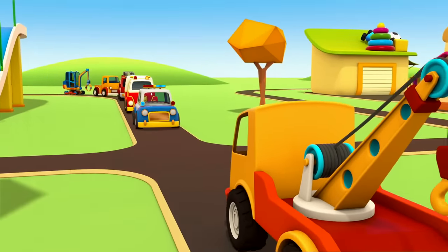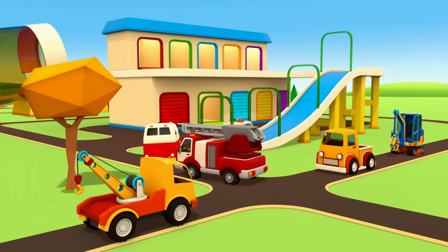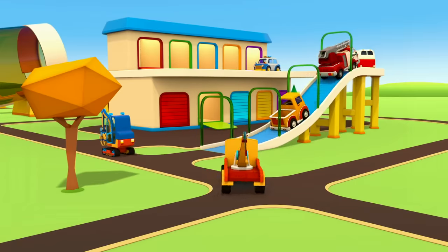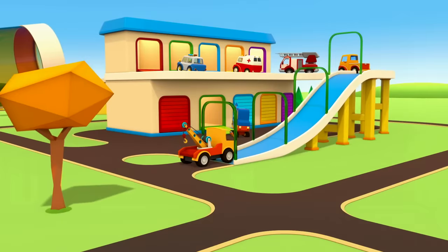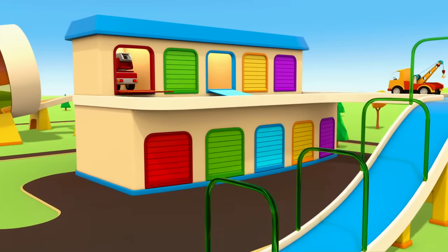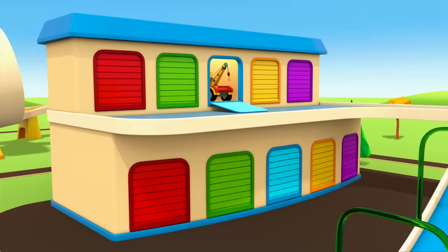The helper car team has done some wonderful work today. It's time for everyone to get back to the garage to rest and prepare for their next job. Till next time, helper cars.